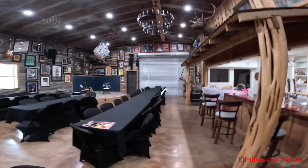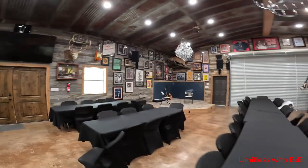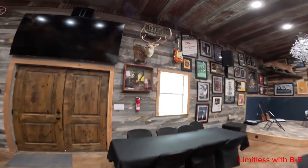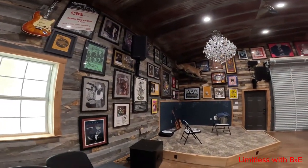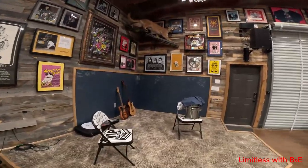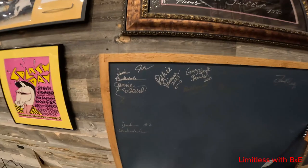So, this is the Revenant. Built by Peterbilt Homes, and in October she helped. It's just absolutely gorgeous, everything in here. Everybody that's been here, they sign. It's pretty cool.